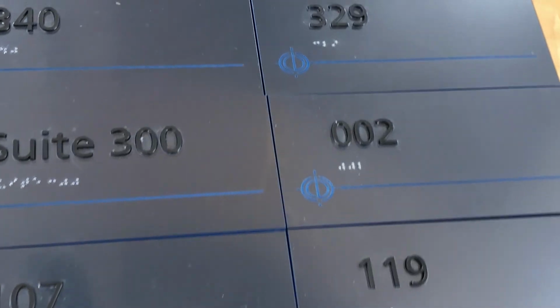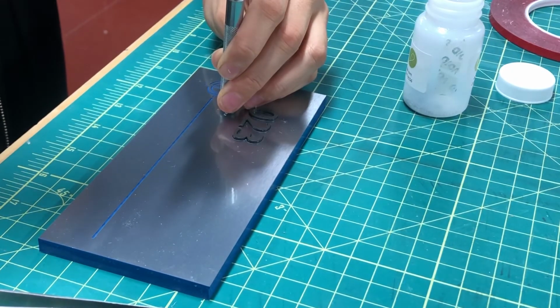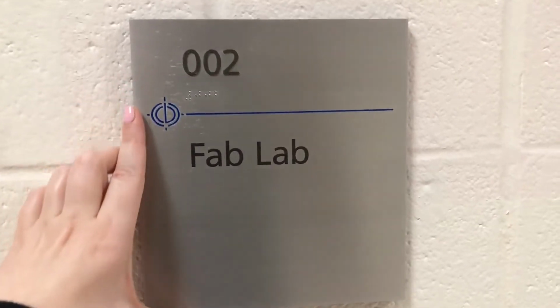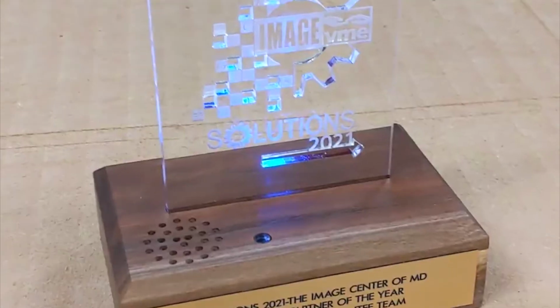Lasers are also amazing for sign making. As a resource for the college as well as a community space, we have been working on making signage for new buildings at CCBC. All of the signs were made using the laser to cut through a variety of plastics that were layered onto one another to create these ADA accessible signs.